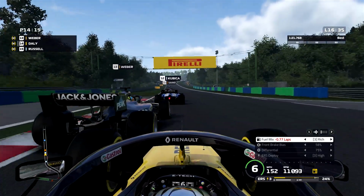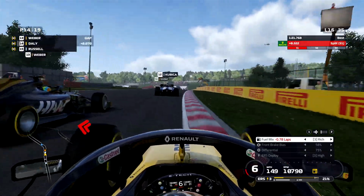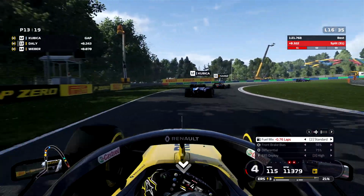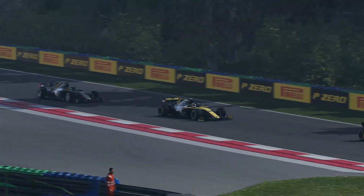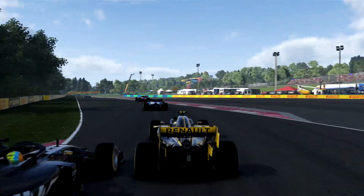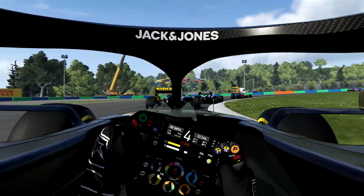Weber gets a really bad run there, stuck behind Kubica, and we might be able to take advantage of this around the outside into turn 4. We tried this a few times on the left-hand side of the circuit, but we try something different, and this time it works. We're through for, I think, maybe P6 or P7 in this Hungarian Grand Prix. A very crucial move on our rival around the outside, and he won't be too happy about that, will he?